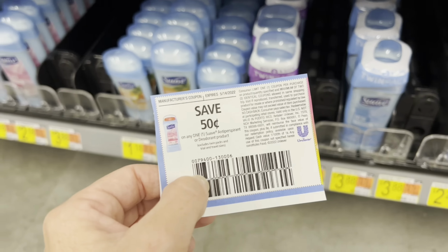The last one we're gonna grab is a Suave shampoo. I'm gonna grab this Suave Gold because it should work with this dollar off one coupon we got from our 5-1 Unilever. If you don't have that insert, then you can just grab one of these Suave shampoos instead that are $1.94. It's gonna wind up being the same price after coupon.